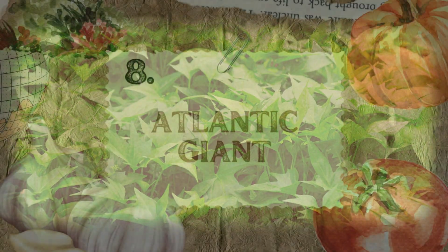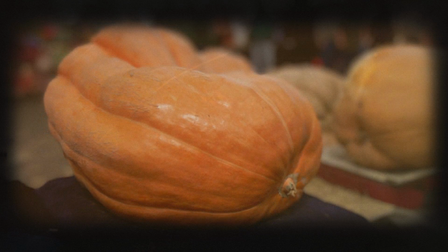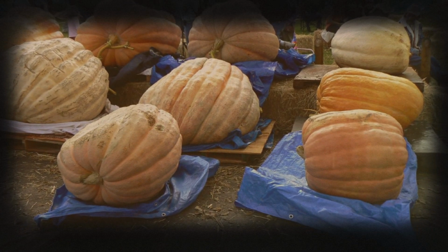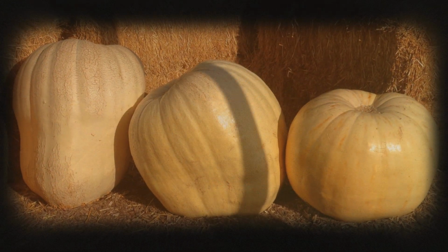If you want to grow something that makes people stop and stare, the Atlantic Giant Pumpkin is your ticket. This legendary heirloom can easily surpass 1,000 pounds with the right care and growing conditions, and even modest backyard growers regularly get 200-plus pound monsters.